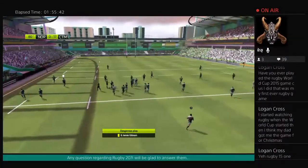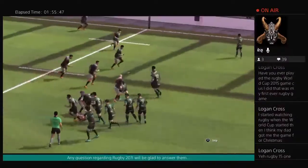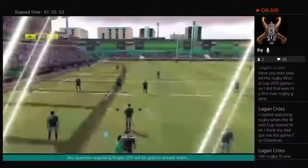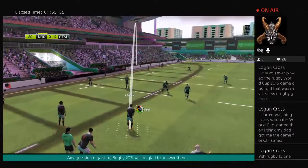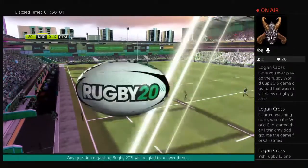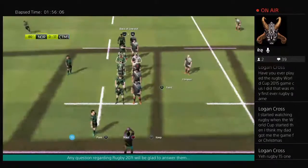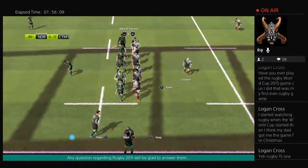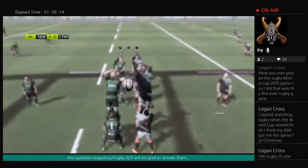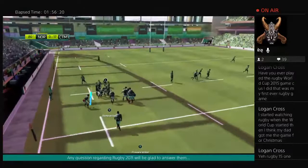Like I said, I didn't play the World Cup edition, but as I heard, it was basically the same as the first edition, with only that you had the license for some of the international teams. They didn't have highlights and everything was so basic. I think you couldn't even pass left or right. You pressed the analog stick in the direction you wanted to go, left or right, I think. So for me, Rugby 20 is a big improvement from that.